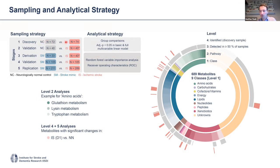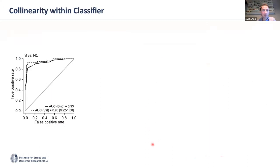and ischemic stroke patients. From these 49 metabolites, we validated in an independent sample using the same platform 41 in this different second set. We restricted these 41 metabolites to only endogenous metabolites, that would be 30 then, and we looked whether we could differentiate these 2 groups, so ischemic stroke patients from neurologically normal controls, using a random forest regression, and that was basically a very nice AUC that we got here.